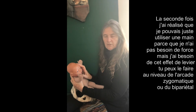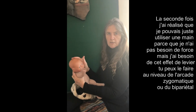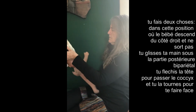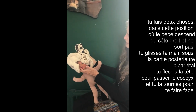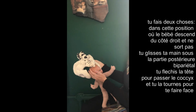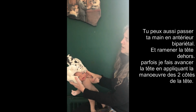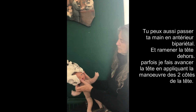And my good friend Gail Tully said she did try this once herself. She could get it right there. But I have on a number of occasions now gone in with my whole hand to get it down. And it's sometimes to do two things. If you've got a baby coming here, on the right hand side, and it's not coming out, you can either go like this and in, and bring it like this, and at the same time you're flexing it, but you're also turning it, because you're flexing it and bringing it underneath the coccyx and then turning it to face you, right? But you can also do this. You can sweep the other way and go that way. But so far for me, I've had better occasion to do this, and sometimes you can use it.